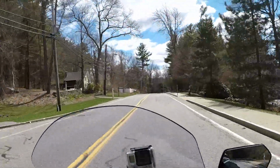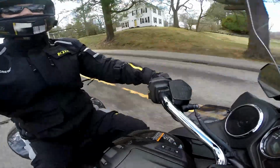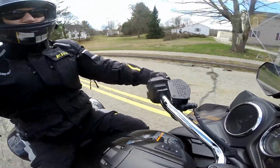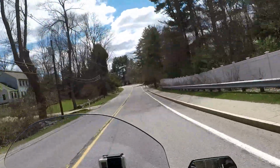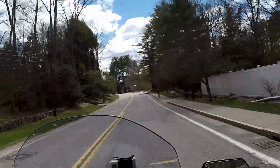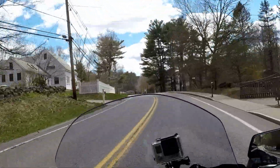So speaking about comfort, I was actually very comfortable on this bike. The seat is very comfortable. The reach of the handlebars was good for me. I mean, I'm not that tall, I'm only 5'9", but the bike fit me really well. I might have to bring them back just a tad, but overall it was really nice.